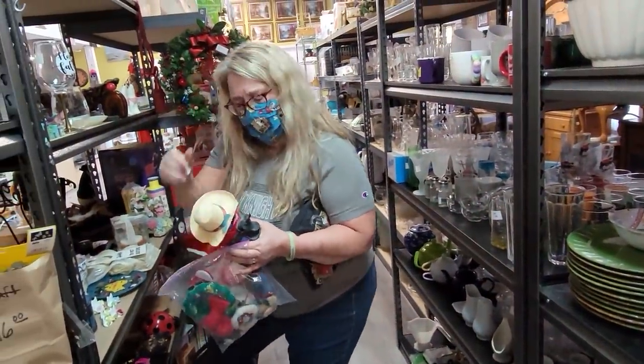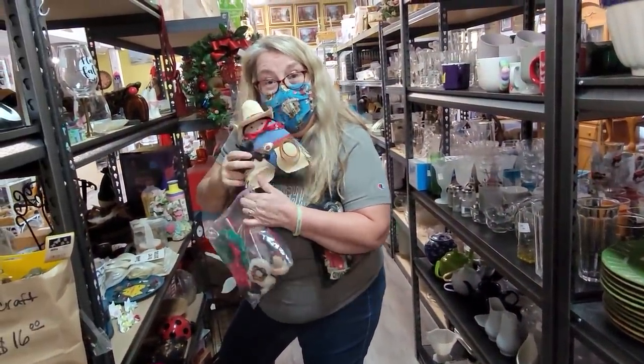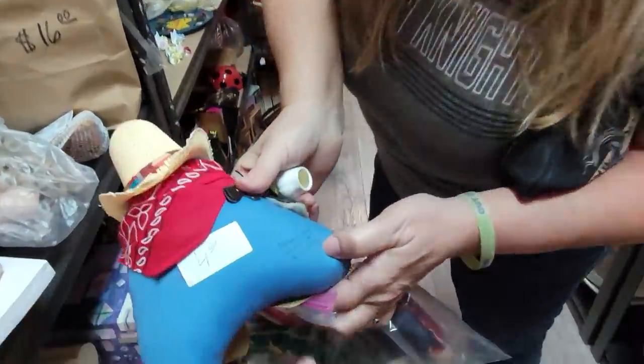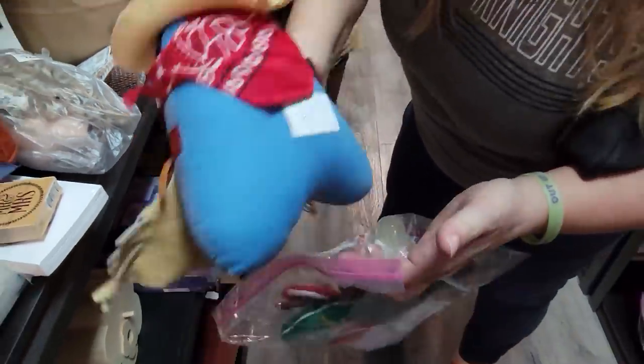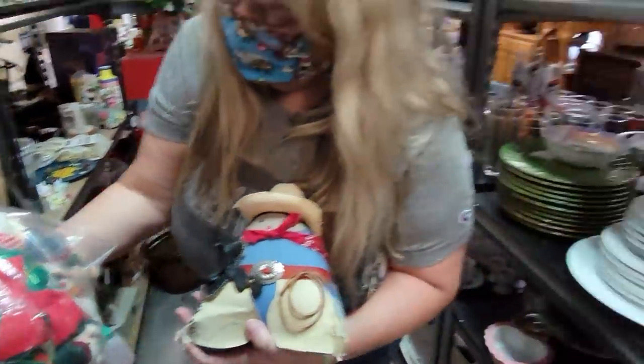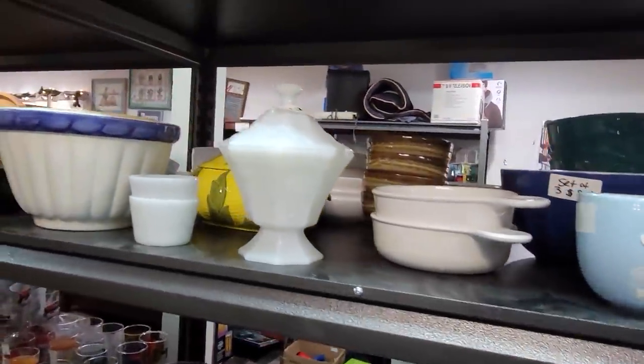You're over here just rocking out. Oh, a little cowboy dude. Look at a little cowboy dude. And look, he's signed. Oh, he is signed. Look at how cute is that. Right? And look at these. Oh, I looked at that. I looked at it. I was tempted, so I'm glad you're getting it. I got it. Glad you're getting it.